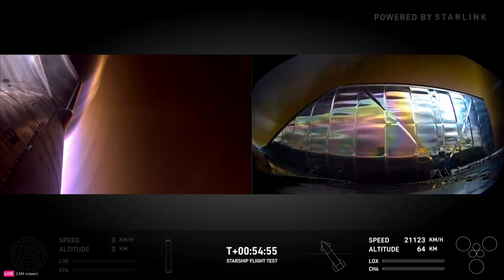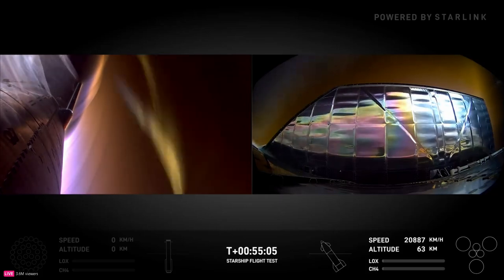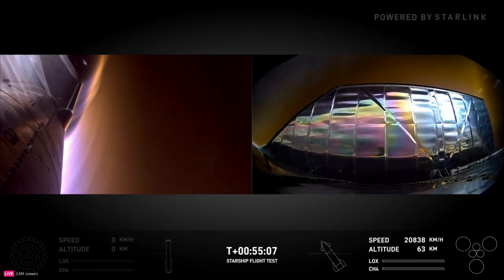We definitely are. And if you look at the bottom right hand of your screen, you can see the altitude that the ship is at. It has been slowly making its way closer and closer to Earth. We're currently at about 63 kilometers from planet Earth. You'll see that number trend lower and lower as we continue through this reentry.